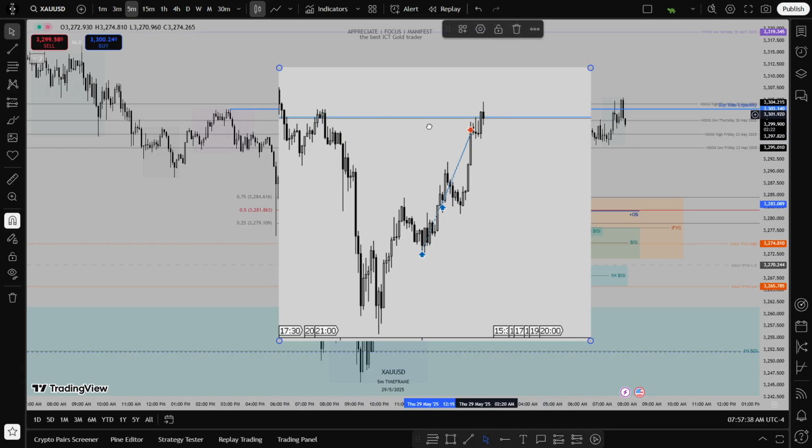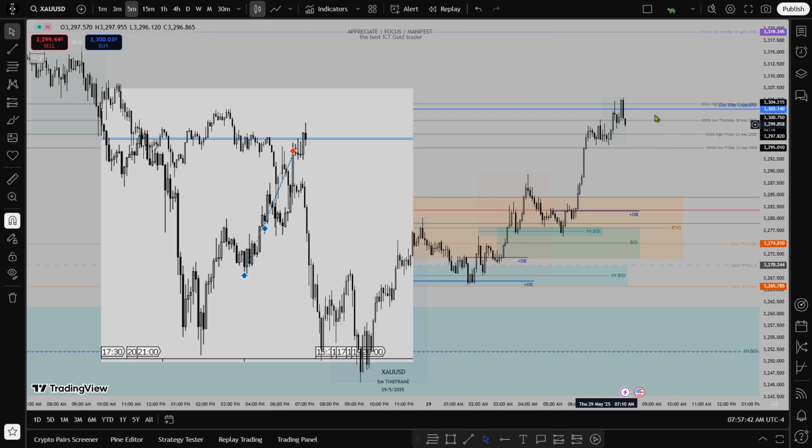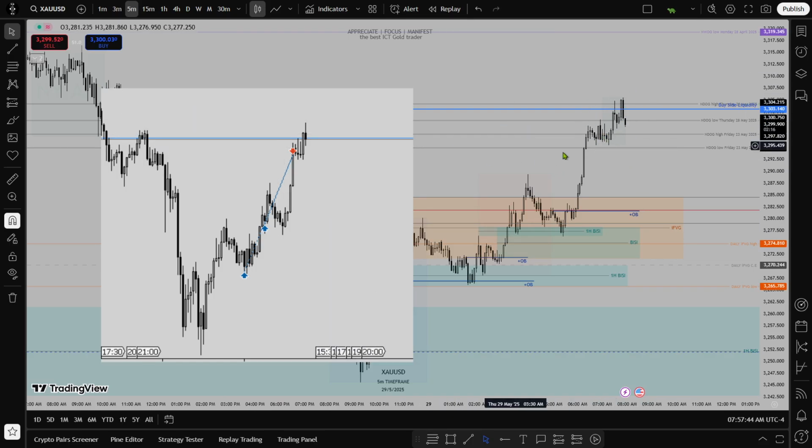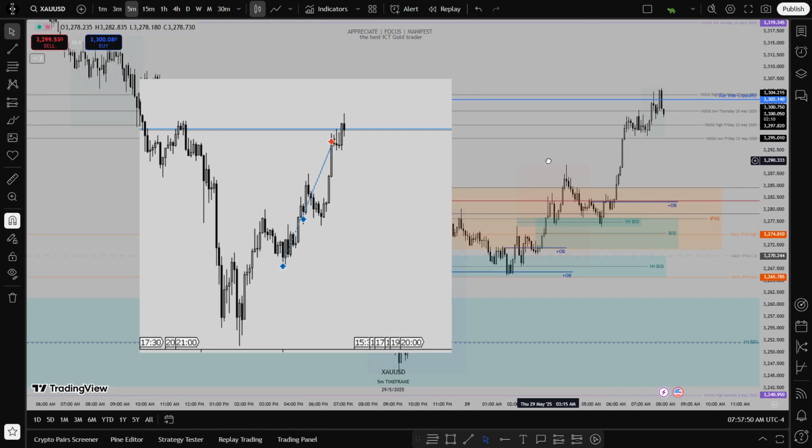Plus, the reason why I closed is because we have all these new day opening gaps right here. You always want to take partials at new day opening gaps. Like, there are good places to take partials. Other than that, that's just it, man.